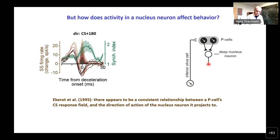There's work in our literature from Eckerot 95 to a couple of works that demonstrates that there may be consistency between a Purkinje cell's response to error and the direction of the action of the nucleus neuron it projects to, meaning that if it prefers errors like this, it's going to go to a nucleus neuron that eventually reaches some motor neuron someplace that produces an action that is corresponding to the error. So if you prefer this error, you're going to act on behavior in such a way that responds to that specific error. It's kind of like a fancy reflex system that it can adapt.